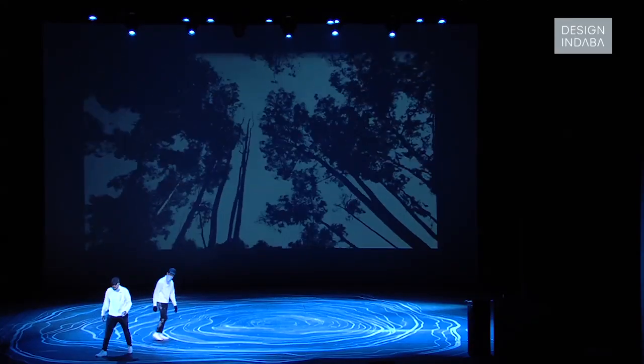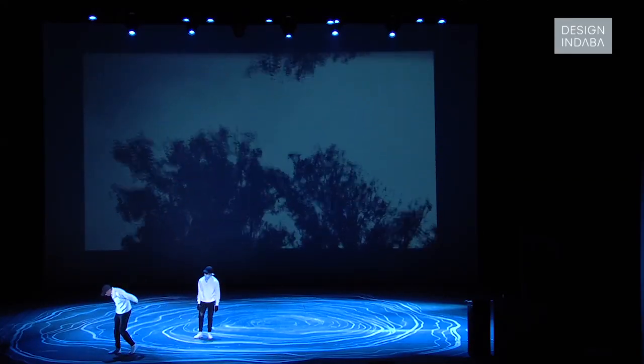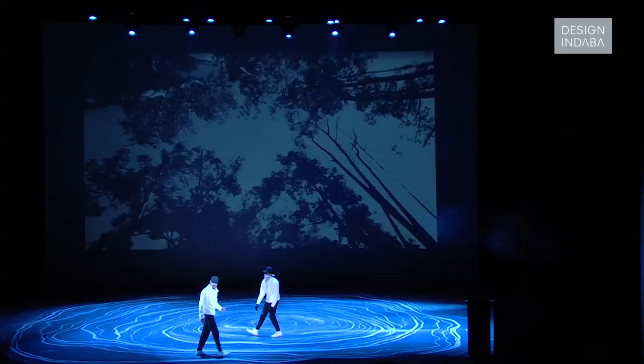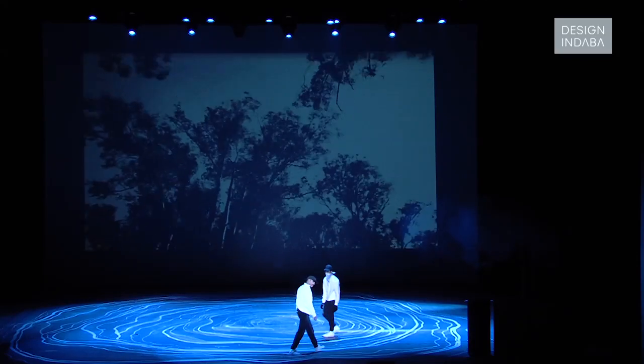Gesture. It's part of the South African DNA. And I incorporate this into my work.